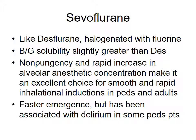It has fast emergence, but there have been some cases of pediatric patients waking up with delirium afterwards. That's where patients basically thrash around. They don't know where they are, and you have to hold them down. It's just going to happen. With adults, sometimes we'll give a little propofol or a little Versed to get them through that period of time.